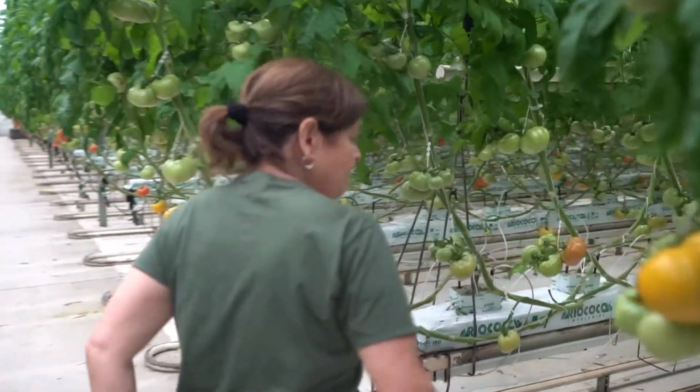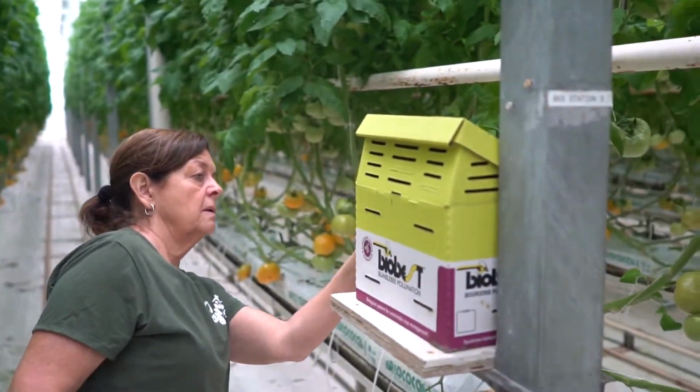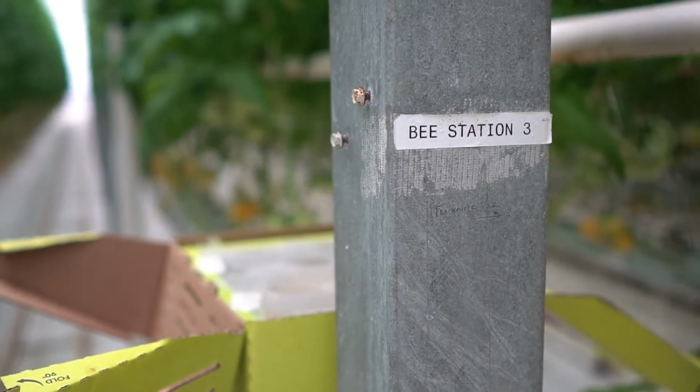We do use beneficial insects because we're in an enclosed area. We have no way to pollinate. There's not wind and other bees and insects around, so we buy bumblebee hives, which come in and the bees work to do all the pollination in here.